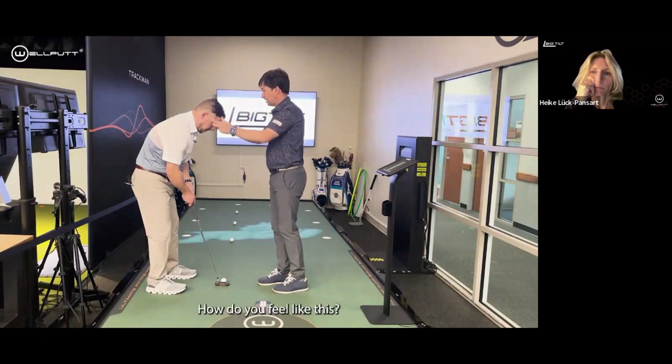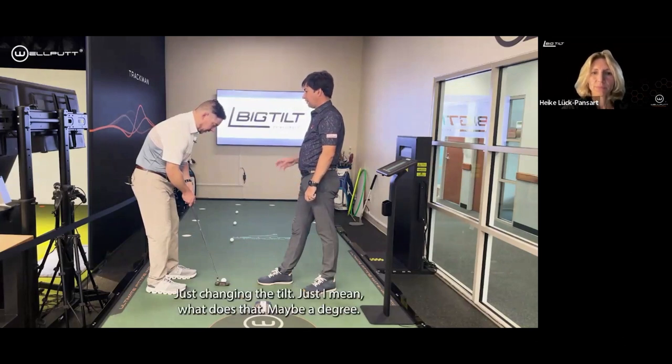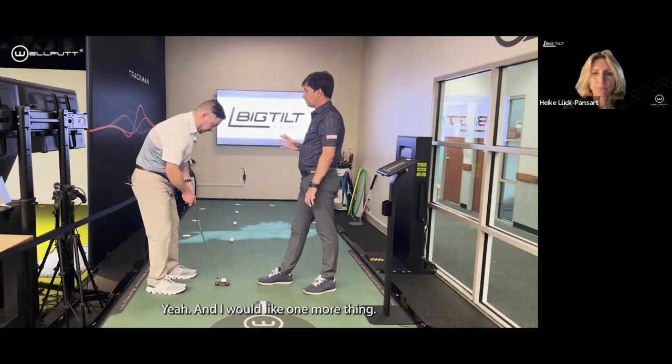How do you feel like this? Is it better or not yet? Yeah, that definitely shifted it. Just changing the tilt, what is that, maybe a degree? Yeah, two at most. I would like one more thing.